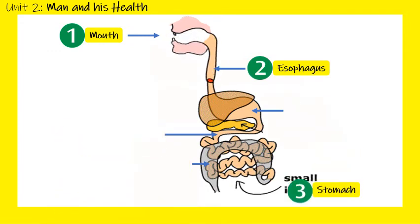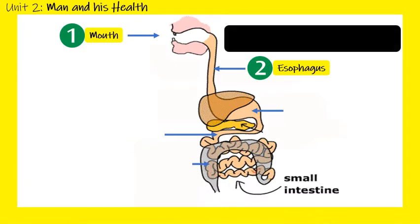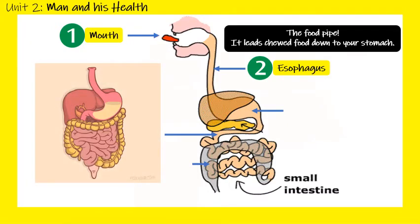What about the second part? This is the food pipe. What's the job of this food pipe? Look at the donuts in the GIF document in front of you. This food pipe leads food, or helps food pass, from the mouth into the stomach. So it's like a small road that takes food from the mouth into the stomach.